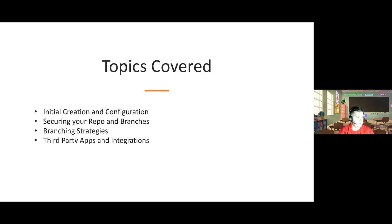So topics covered. Today we're going to go over the initial creation and configuration of a Git-based repo in Azure DevOps. Prior to that, we'll go over a quick intro to Git, just to make sure that everybody understands why Git is a great source control model to go with. We'll then talk about securing your repo and branches.